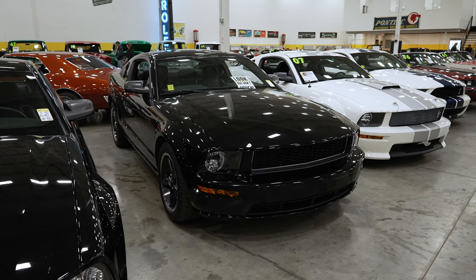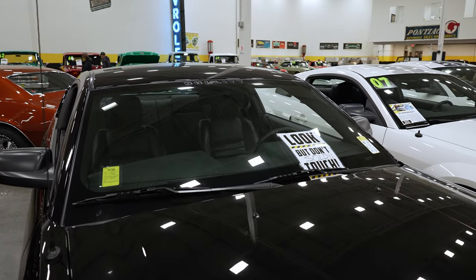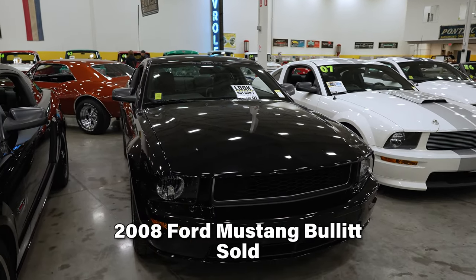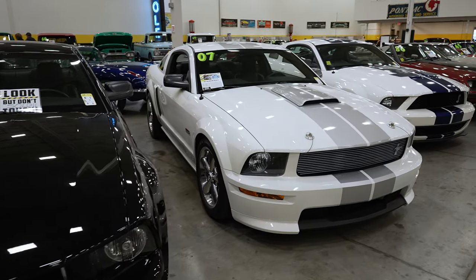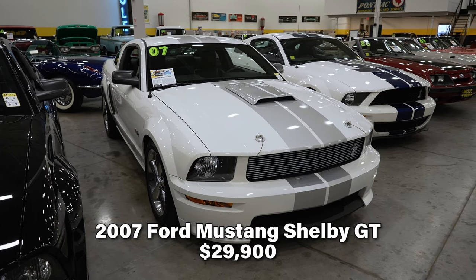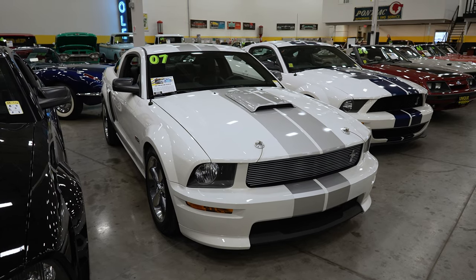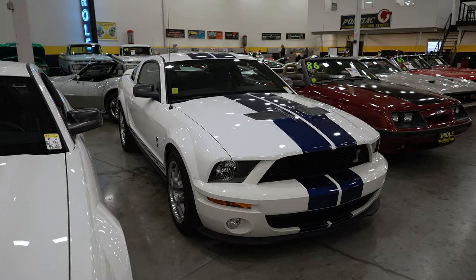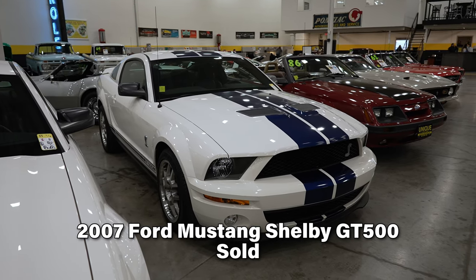An earlier Ford Mustang, upsold. Let's see what year it was. 2008 Bullitt Mustang. 2007 Ford Mustang Shelby GT, $29,900. Mustang Shelby GT500.